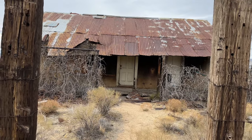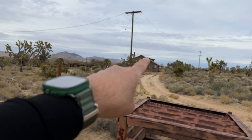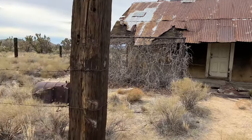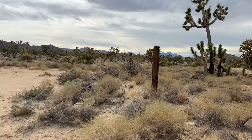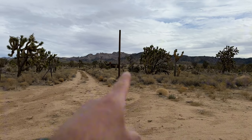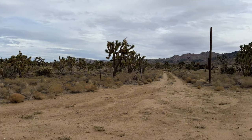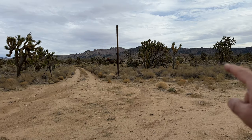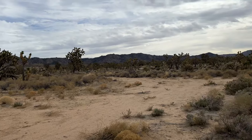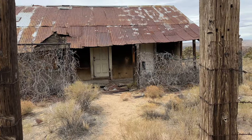All right, welcome back. So we checked out all of those over there. Now we're here at this one, and we got another one way out there. It's on the way over there. I think there's another one way over there. So I'm gonna guess there's a mine right there. You see all the tailings. So that's what these were built for, obviously back in the 70s. All right, let's check this out.